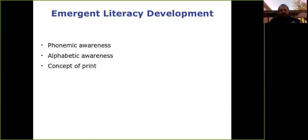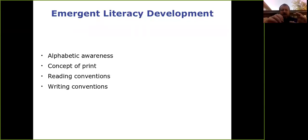All of those are aspects of the function of the written word that children have to be able to acquire. Reading conventions and writing conventions, those are the same kinds of things. These are the ways that we have agreed upon to read and write. So those rules function to help us understand that.